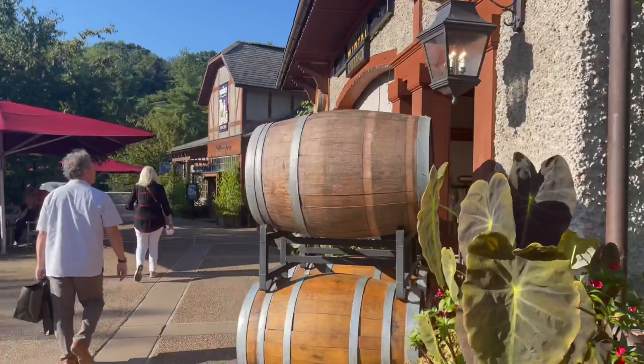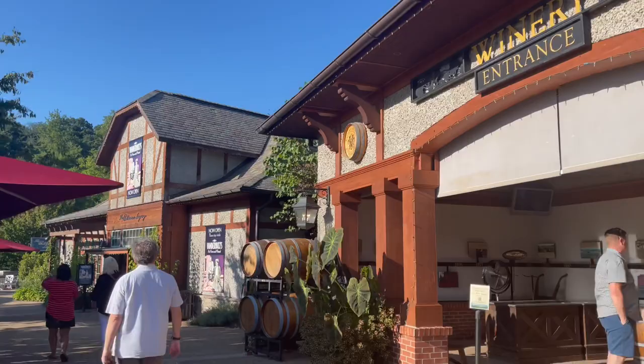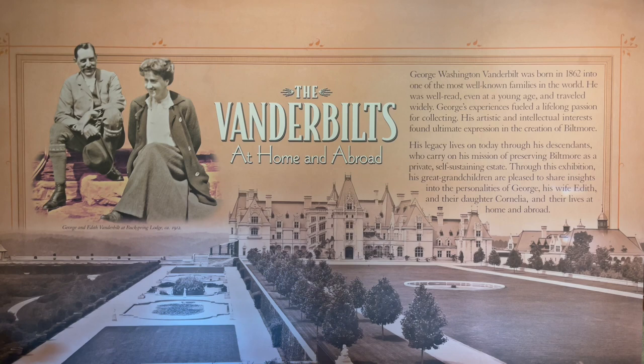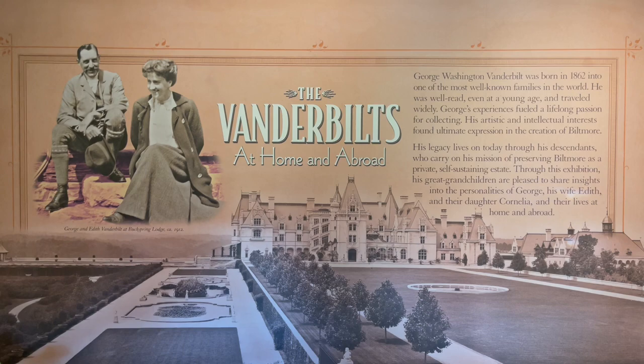Though we skipped the winery today, it's a wonderful tour and highly recommended if that's your thing. But we found this new offering. Oh, let's go inside and see. This exhibition on the Vanderbilts and the Biltmore Estate was fascinating. I love to hear or read about history, and this definitely had my interest.